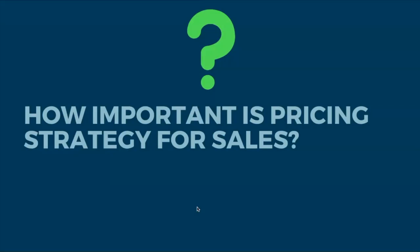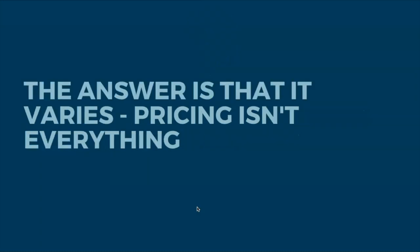So generally, to determine this, we ask ourselves, how important is pricing strategy for sales? Now this is very important because actually the answer is that it varies, and generally speaking, pricing isn't everything. There's so many other things as well that determine how well your book does. I'm going to touch on that a little bit later, but bear this in mind. So if you're spending a lot of time trying to research what price to price your book at, then stop doing this. I mean, your time's more valuable elsewhere. So yeah, let's move on anyway.